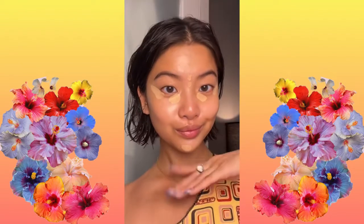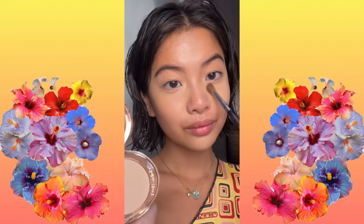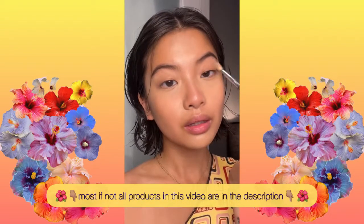I take whatever's left on my beauty blender for my nose area because it's so dry that I want to use as little product there as possible. Lightly patting some powder to set, some bronzer to warm up the face, not being too precise with it because I don't want to look super sculpted, but just sun-kissed. Some bronzer on the lids as well.